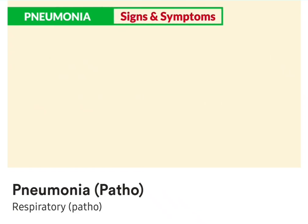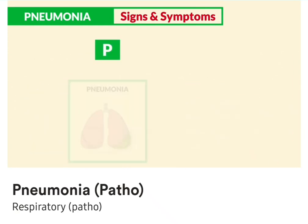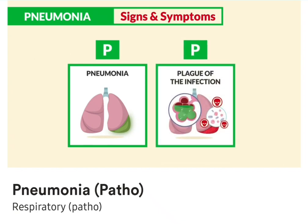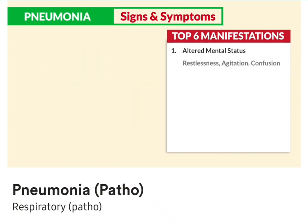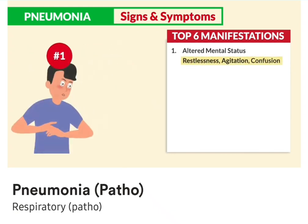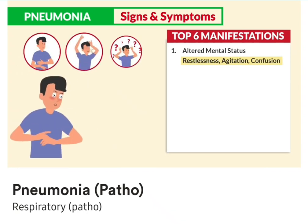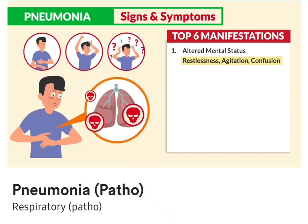Now for the signs and symptoms, before you start memorizing, just think of the patho here. Again, P for pneumonia, just think P for a plague of infection inside the lungs. Now write down these top 6 most tested key terms here. Number 1 is altered mental status. We see restlessness, agitation, and confusion. These 3 are the earliest signs of hypoxia. So write them down because they are critical, since it can lead to deadly respiratory failure.